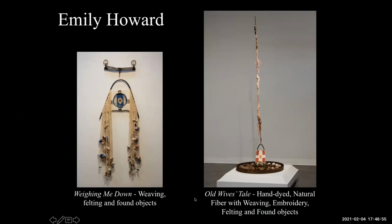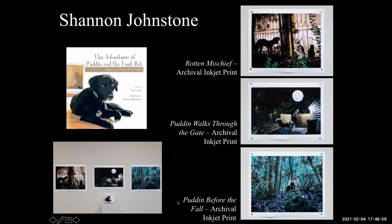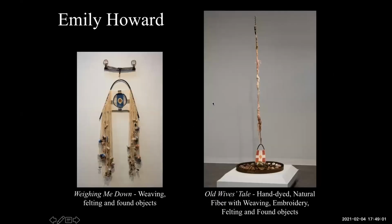Okay, I'm Emily Howard, and I am a fiber artist. I teach textiles and weaving at Meredith, and I'm also one of the artist in residence mentors. I'm excited to see so many different weavings in this exhibition. I think it's the most weaving we've ever had in an exhibition.